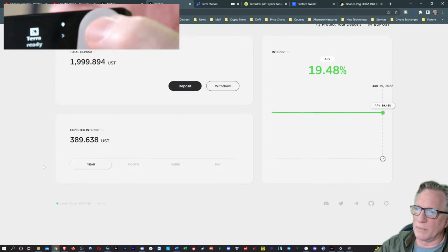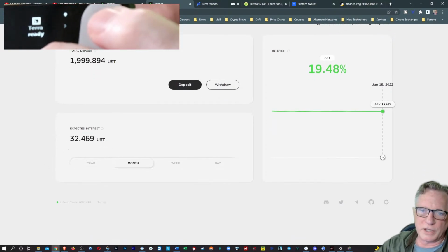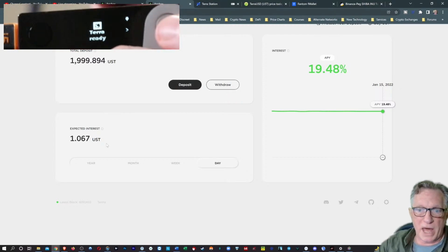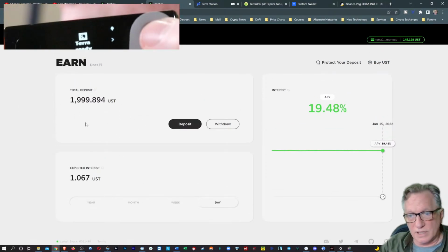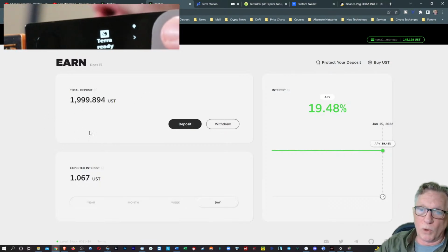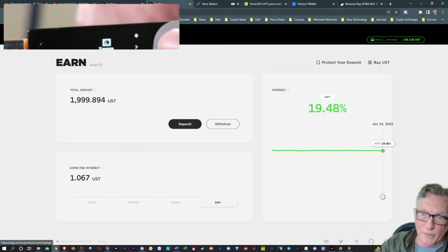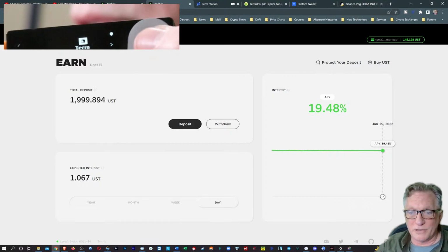and they can even tell me, oh, okay, you're going to earn $389 a year, right? Or $32 a month, or $7.49 a week, about $1 a day. That's not bad, right? And it's paid back to me in UST, which is a stable coin. That's not bad. Now, what if I wanted to put more in here? What could I do? Well, I could borrow UST from them and deposit it in here as well and let it earn interest for me.